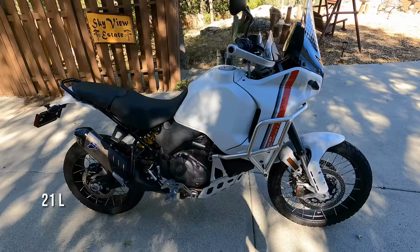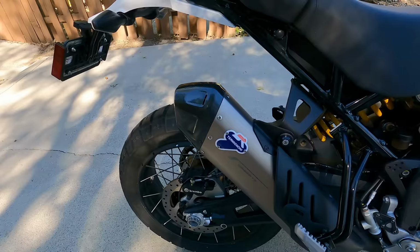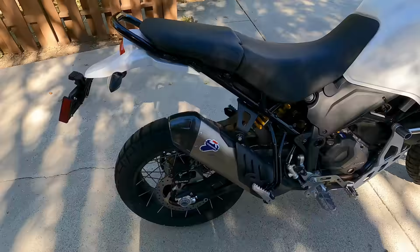Now, as we look at this bike and take a tour of it, keep in mind that this bike has a couple of extra packages on it. The first is going to be the Termignoni exhaust. This exhaust here is actually a $2,000 add-on. So really a very expensive but very nice exhaust.